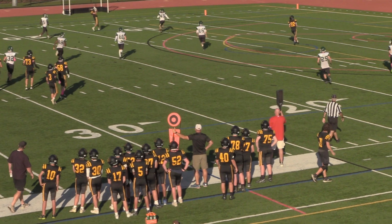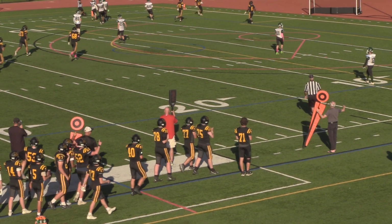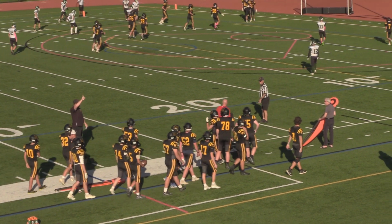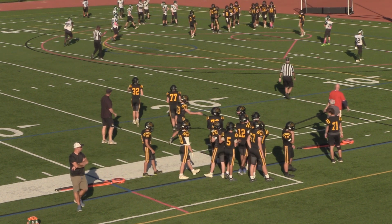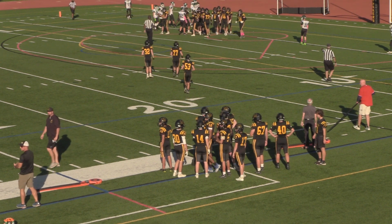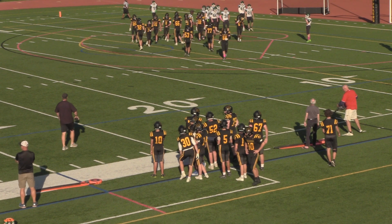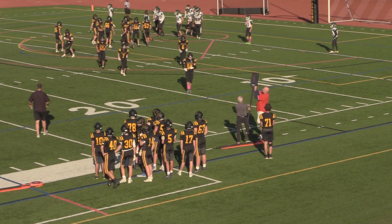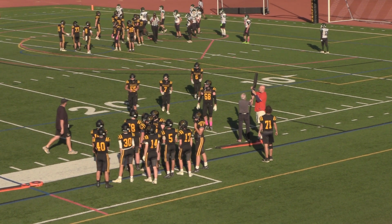And a wide open look, and Nick with a reception, and Nick with a move, and Nick with a touchdown. Great play call, well thrown ball by Chase, put it right in Nick's breadbasket, and then Nick with a great move, evades the tackle, gets in for the touchdown. So first points on the board, Morristown up 6-0. Waiting for the point after.